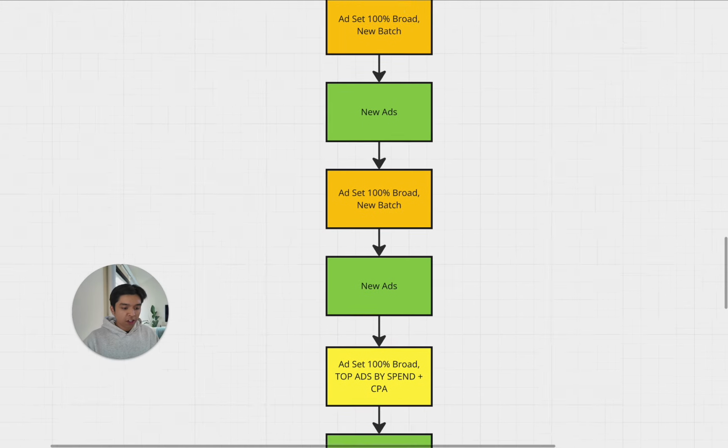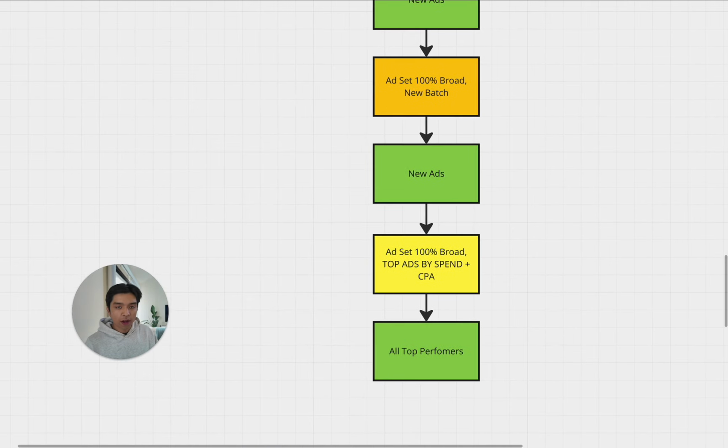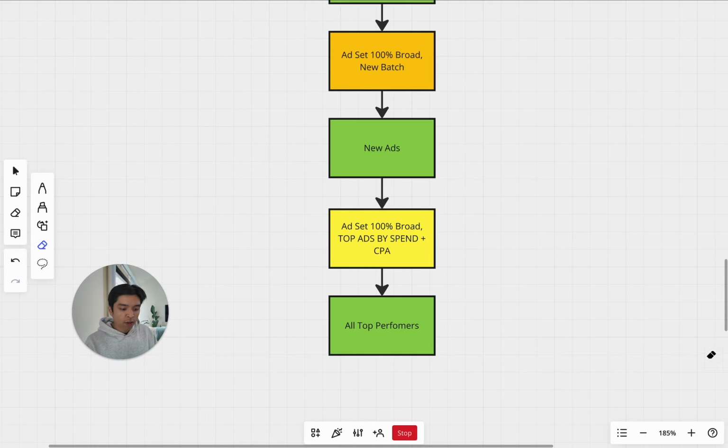So as you're doing these batch tests, you're going to create this new ad set, which is only going to contain your top performers and top spenders. And at this point, you're going to make sure that all of your spend is going at any given point in time to only your best performing ads. And when you create this ad set, you'll notice Meta is going to favor this ad set.